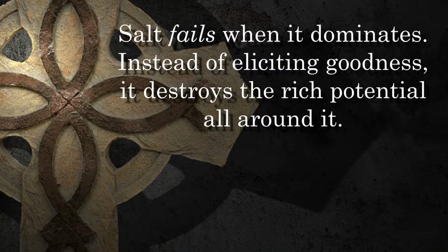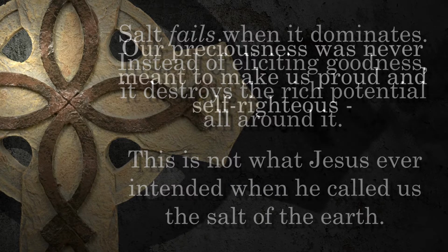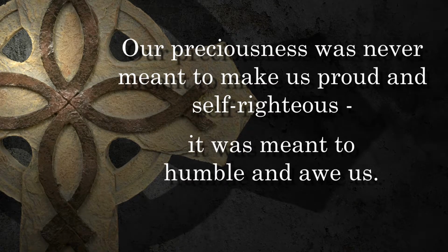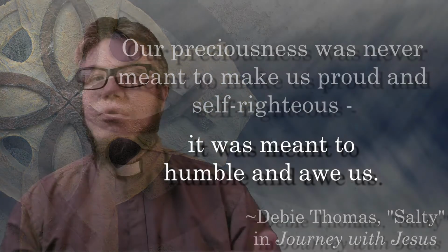As Debbie Thomas points out, salt fails when it dominates. Instead of eliciting goodness, it destroys the rich potential all around it. This is not what Jesus ever intended when he called us the salt of the earth. Our preciousness was never meant to make us proud and self-righteous. It was meant to humble and awe us. This tendency of humanity to go too far, to not realize what we're called to do, it's nothing new, but it stings all the worse for it.